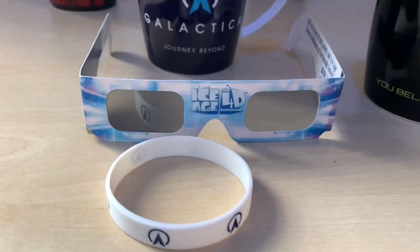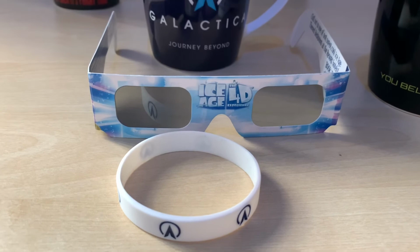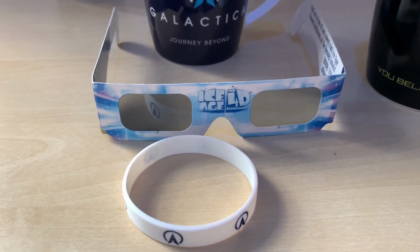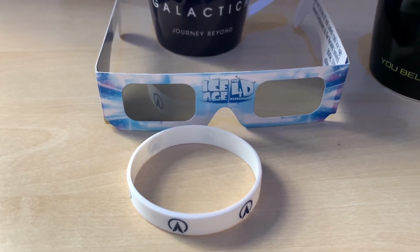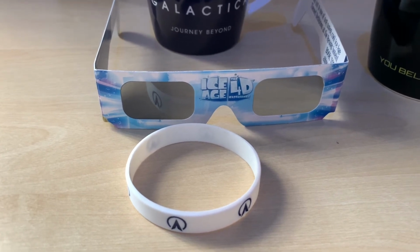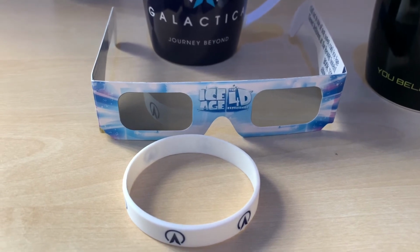Next here we'll show you some 4D glasses that I've got from the Ice Age experience. At Alton Towers you didn't get grubby glasses that loads of other people had worn before you. These were brand new, and afterwards you could just bin them on your way out and they get rid of them. So yeah, I got a pair of these, and I wore these.